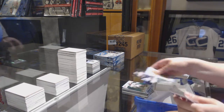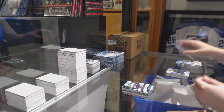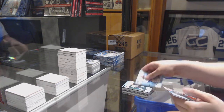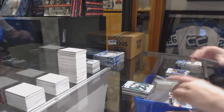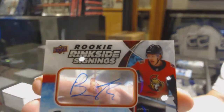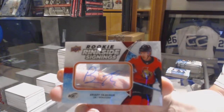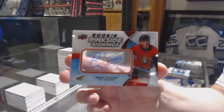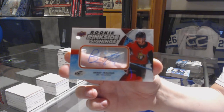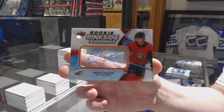Green for the Ducks, John Gibson. Number to $999, Jace Hauerluck, rookie for the Florida Panthers. Green for the Buffalo Sabres, Jeff Skinner. Rookie ringside signings for the Ottawa Senators, Brady Tkachuk.